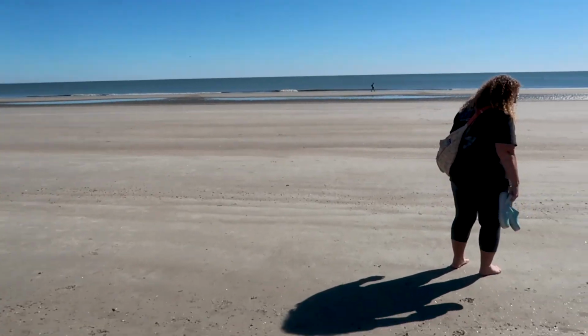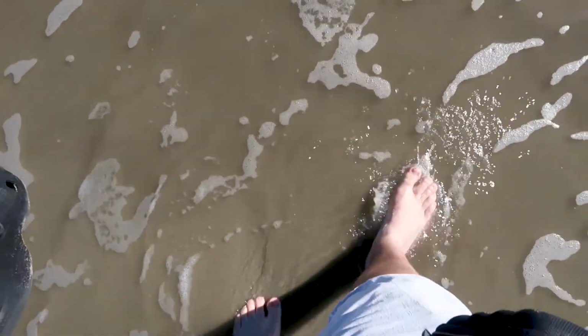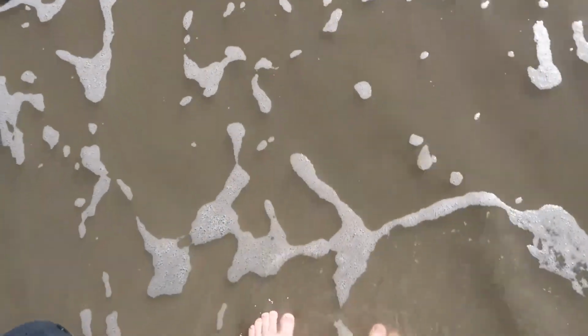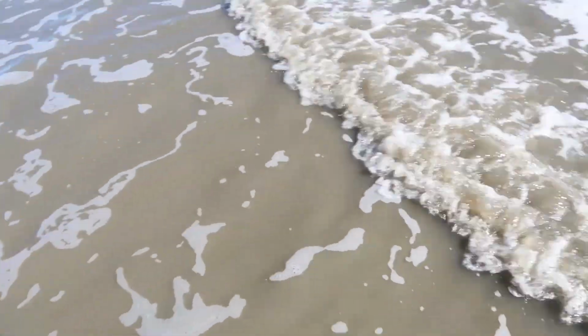This one's definitely an animal. Right? Looks like a... Let's look for seashells. Oh yeah. Like an animal. Okay. Let's just... Woo! Oh. Oh my, that is... I went over here on Hilton Head. Wow. Wow.